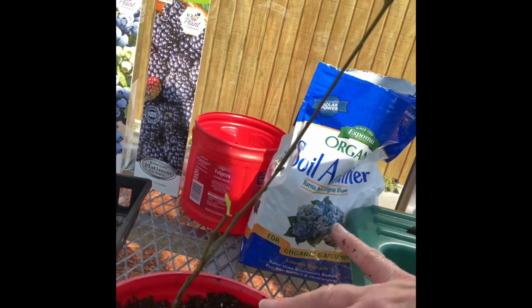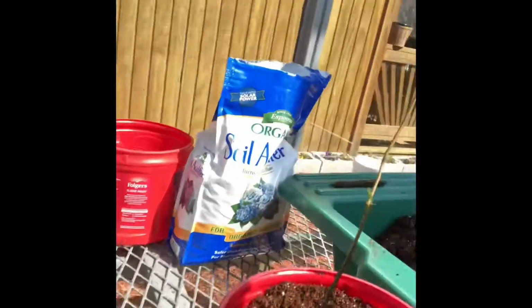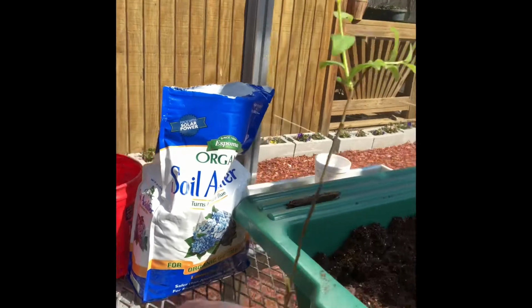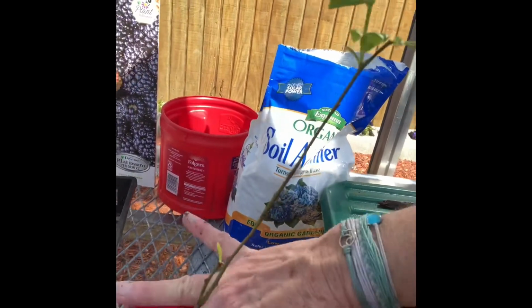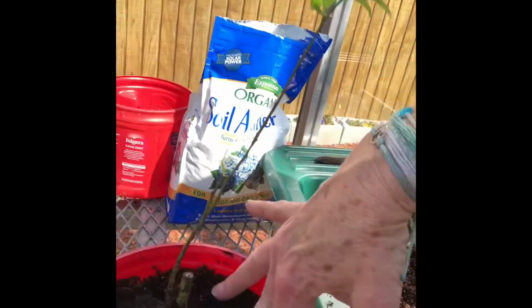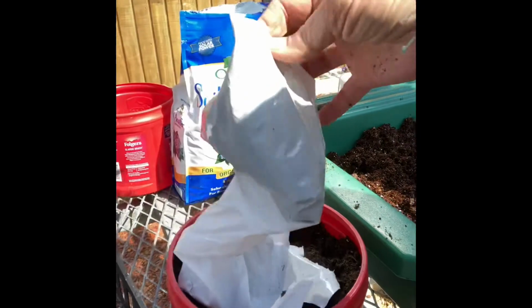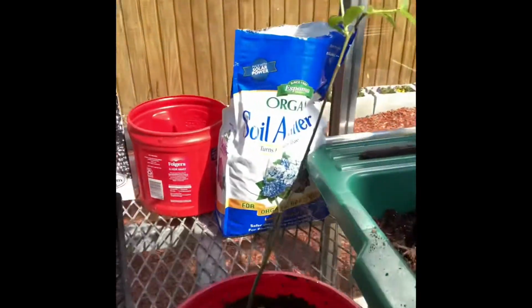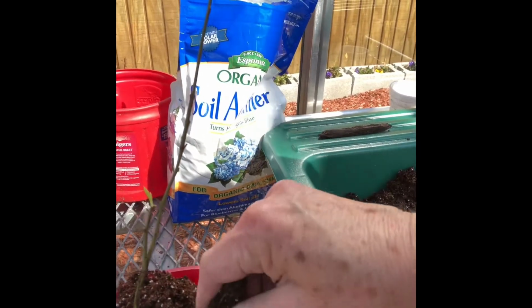Now this is a temporary transfer. It's not a permanent one, but you're giving your bush plenty of space between now and the time you have time to put it in the ground. So we're going to tap that down, get out those air pockets. And then I'm going to take the rest of this and fill it in. And then I'll take a little bit of this and just mix it around.